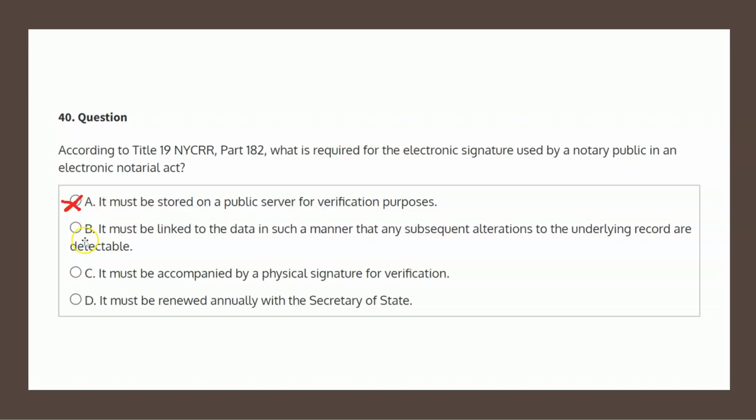Choice B states it must be linked to the data in such a manner that any subsequent alterations to the underlying record are detectable. That, in fact, is what we just read before from Part 182.4 sub A, subsection 5, subsection IV. But before we mark this as the correct solution, let's have a look at choices C and D just to be certain. Choice C states it must be accompanied by a physical signature for verification. This is not correct. There's no such requirement, and therefore choice C is not the solution.